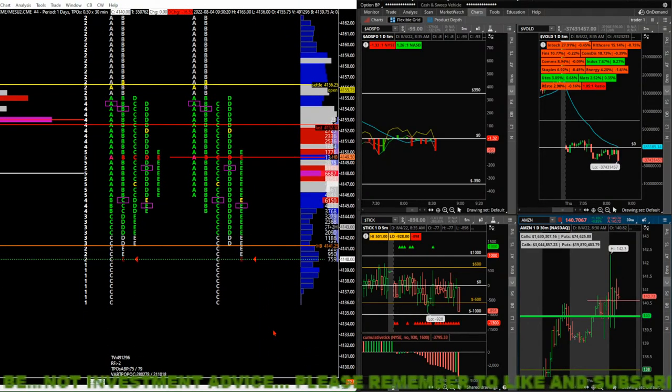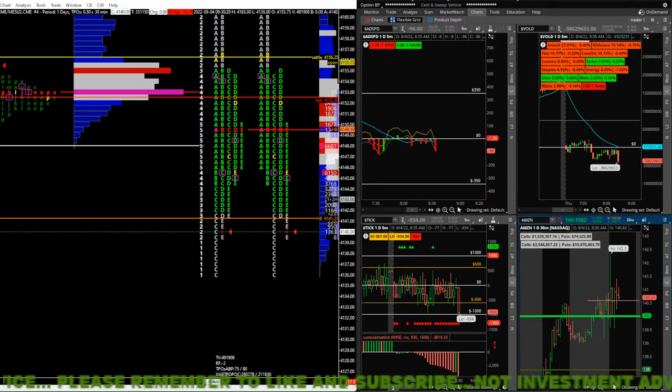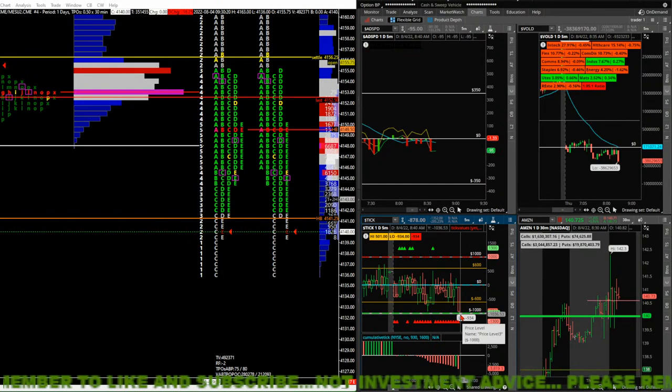And I would say we're still one time framing down, to be honest. I don't really consider a tick the SAT one time framing. I'd like to see some more conviction. Look at the tick. Tick's getting pretty negative here.